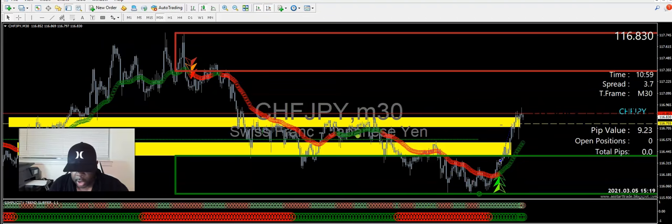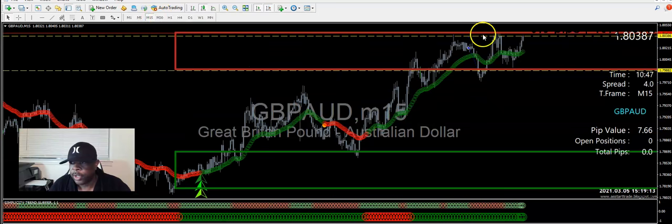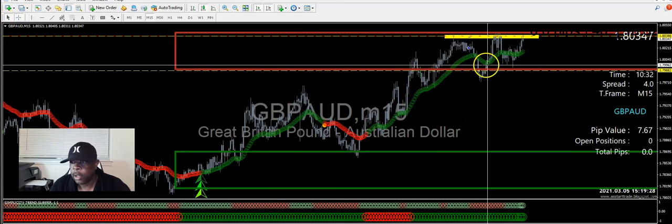And then GA. Now GA was interesting. I lost, but I was actually right. So as you can see, let me go back to the 15 minute I think I was on. Remember I told you guys that it was going to hit and retest this area right here. It was going to retouch it. Well, as you can see, it actually did. But what did it do first? It actually came and knocked out my stop loss on a pullback.